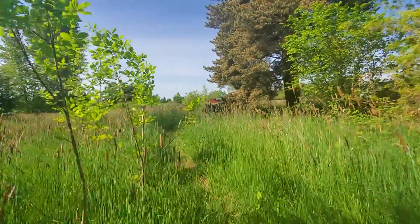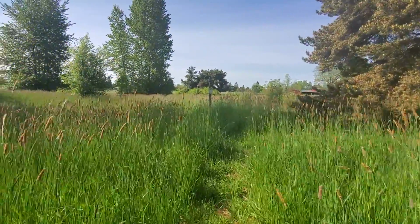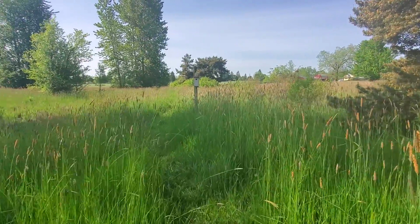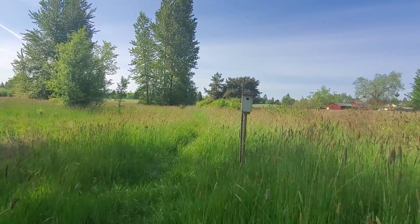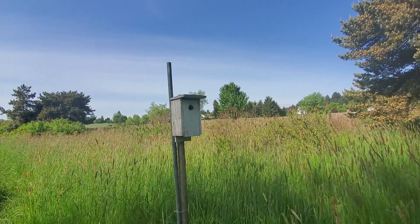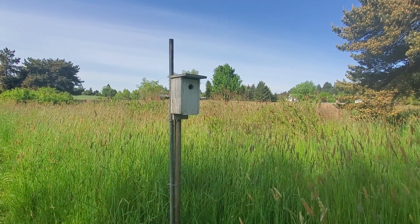Now, a lot of you, when you took that little walk on Tuesday, one of the common questions was, where are the birds? Why are there no birds in the birdhouse? Well, this one seems to be empty still, but hopefully someone will take it over this spring.